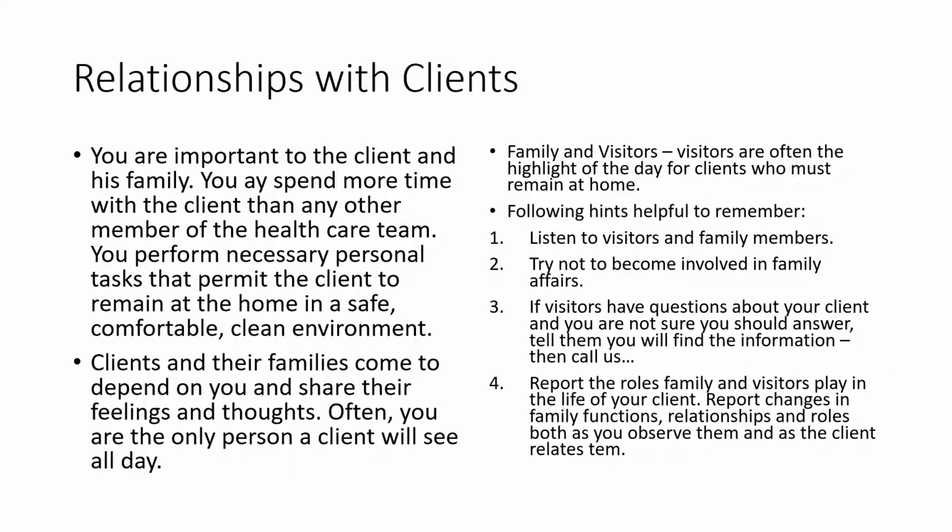Your relationships with your clients. You are important to the client and his family. You may spend more time with the client than any other member of the healthcare team. You perform necessary personal tasks that permit the client to remain at home in a safe, comfortable, and clean environment. Clients and their families come to depend on you and share their feelings and thoughts. Often, you are the only person a client will see all day.